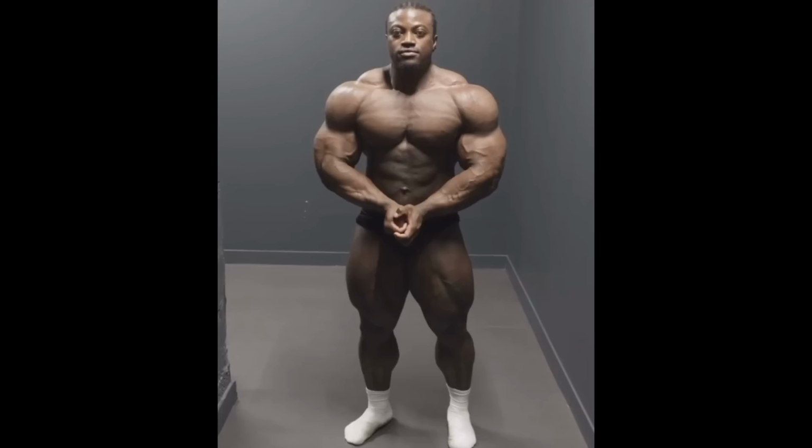And as you can see, the legs are massive now as well. The traps are popping out like crazy. This guy definitely added a ton of muscle. Now he actually looks like a freaking open bodybuilder.